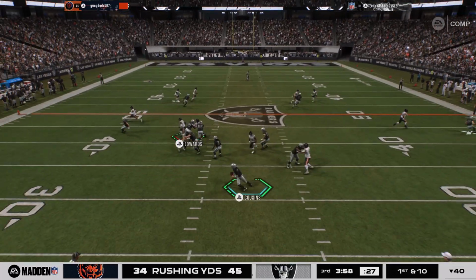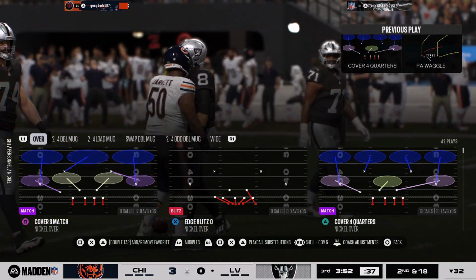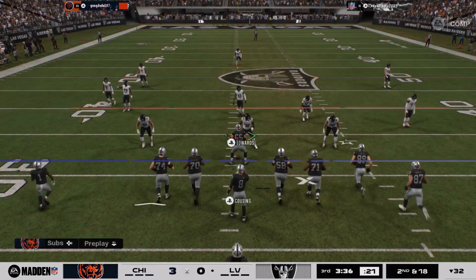On the play fake, it's Cousins. He's dropped. Oh, enveloped by the defense. They get him at the 32. Brady Jarrett. It's a loss of 8. And after one play, this drive might already be in trouble. That's going to push him back for 2nd down.